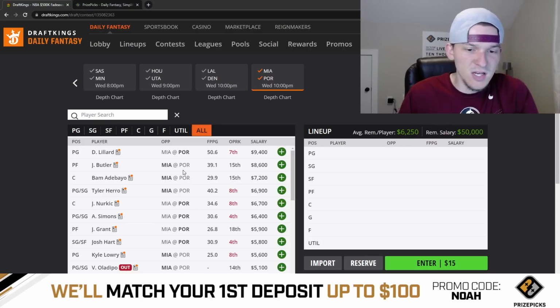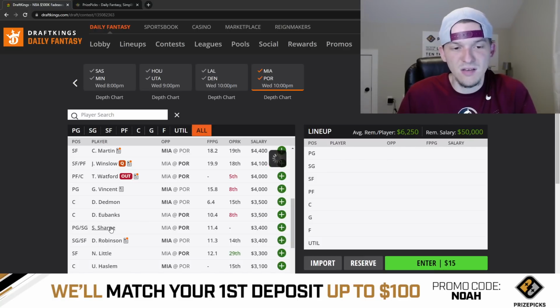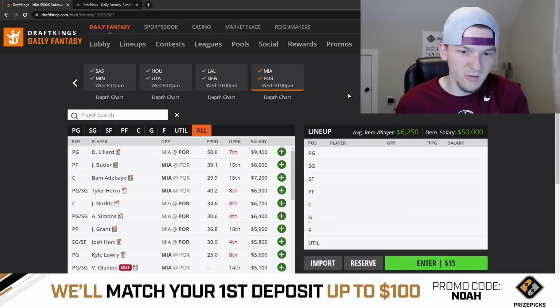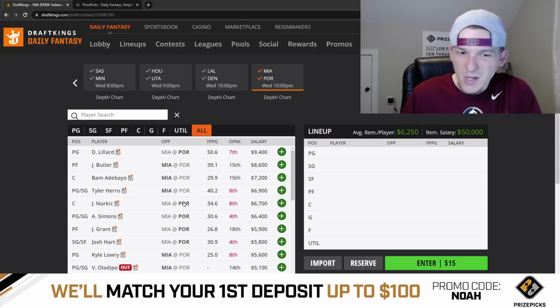Portland, they just don't really have much of a bench. You've got guys like potentially Justice Winslow, Drew Eubanks, Shaedon Sharpe. This is not a team that's really going to get much production from their bench. It's going to be the starters doing all the heavy lifting. So some of these starters I don't hate if you want to mix them in if you're playing multiple lineups. Probably my favorite play from Portland would either be Nurkic or Josh Hart.